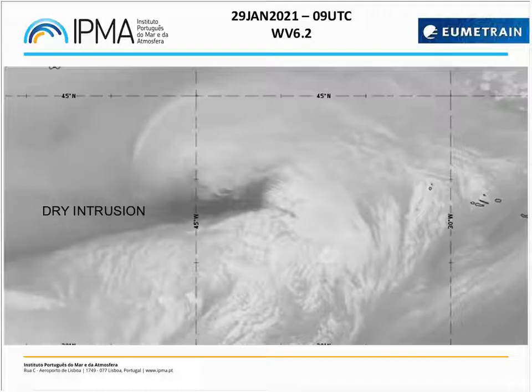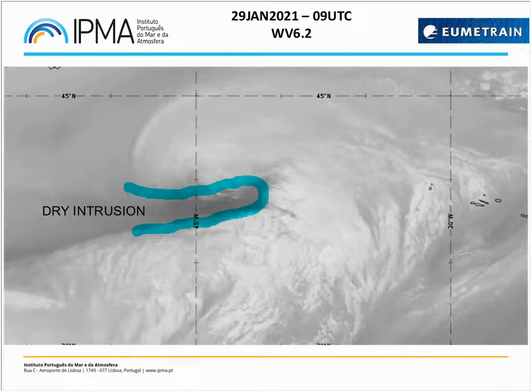And of course, the water vapor 6.2 is very good to help monitor rapid cyclogenesis along with the air mass RGB. So we have here very well the dry intrusion.